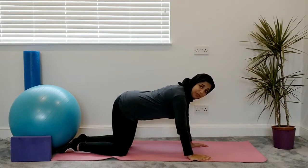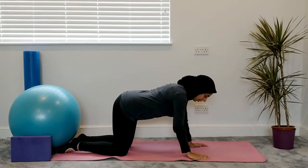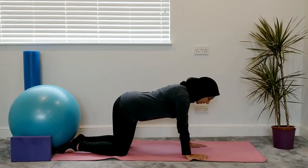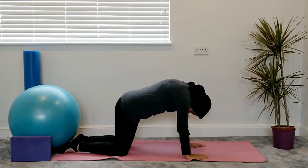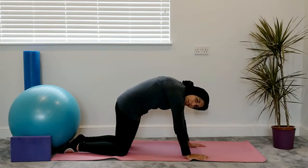And again, you don't have to be on the floor for this. You could always do this on your bed. It gives you a nice bit of cushioning underneath your knees. So any position, any kind of surface is fine here. So from here, what we're going to do is slowly tuck underneath our chin, slowly start arching our back, lifting our tummy up towards the ceiling, and slowly curving our tailbone, our bottom underneath us, and getting a nice stretch along our back. And then we're going to do the opposite.